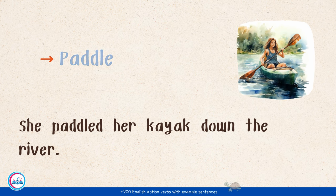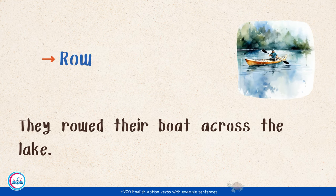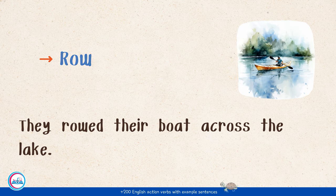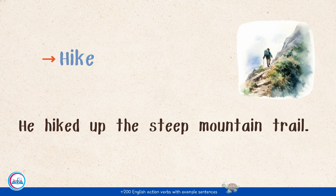Paddle. She paddled her kayak down the river. Row. They rowed their boat across the lake. Hike. He hiked up the steep mountain trail.